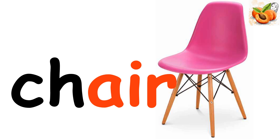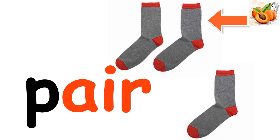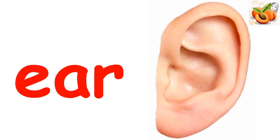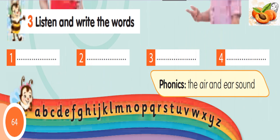Chair. Pear. Ear. Beard. Exercise 3. Listen and write the words.